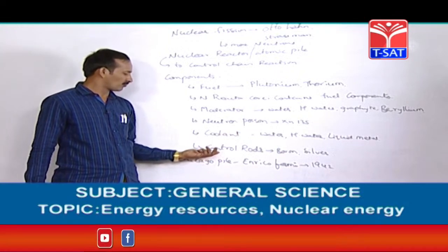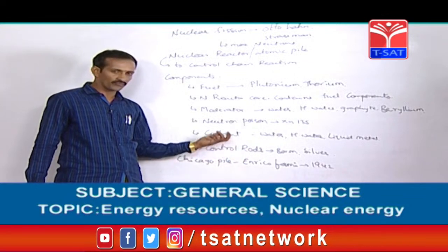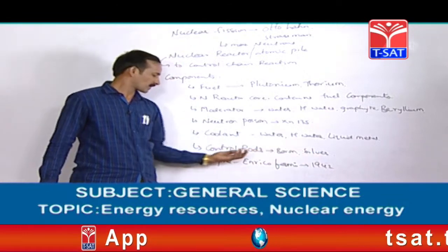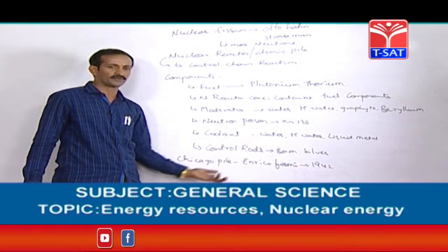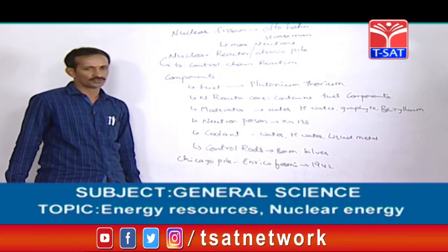We have another component called control rods. These are used to control the fission rate in the nuclear reactor. We use boron and silver as control rods. Of course, CP-1 is the world's first nuclear reactor, which was invented by Enrico Fermi in the year 1942.